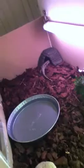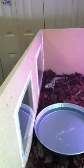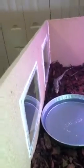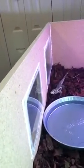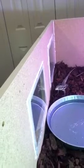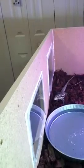Damn, he seems to like it. He's checking everything out. Also got the lid up here with two windows and the little screen mesh area for his basking lamps. You like it, buddy? It's like, I got another window over here. He didn't know what to do with himself. He thinks he's in another room or something. Going crazy thinking I put him down somewhere in a new area in the house.